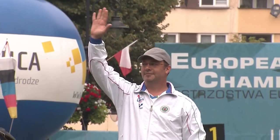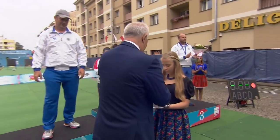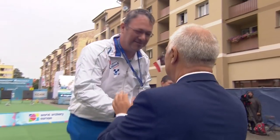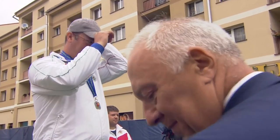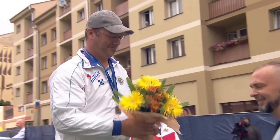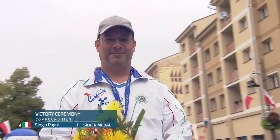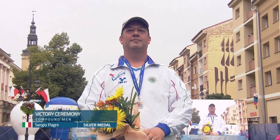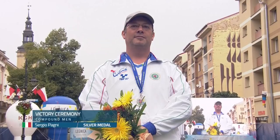Sergio Pagni. Well, there he is, Sergio Pagni, collecting the silver medal with his teammate in the bronze medal position. So two Italian medals in the last compound event.